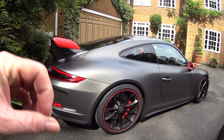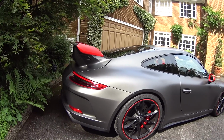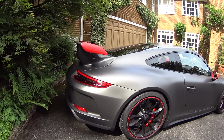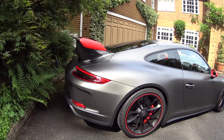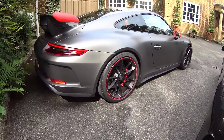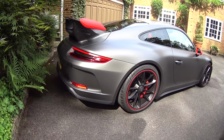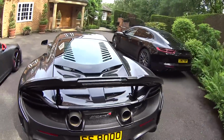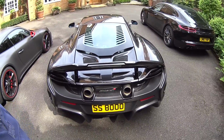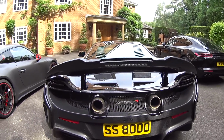This is a 911 car, but every other 911 is basically the same body. And obviously this is fettled by the GT division of Weissach, and as a consequence it's fettled for the track. But these cars are designed for the track from the start. And you can see the difference.